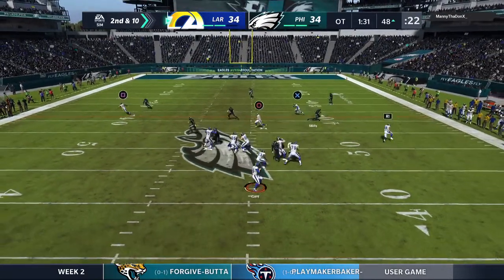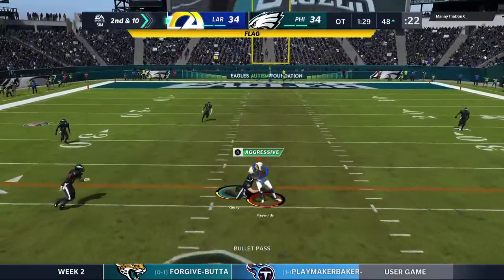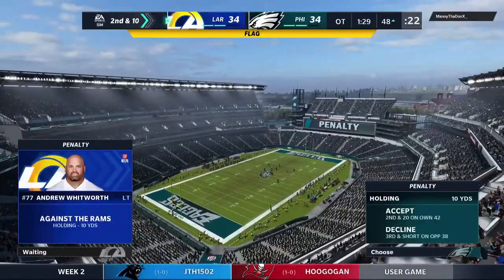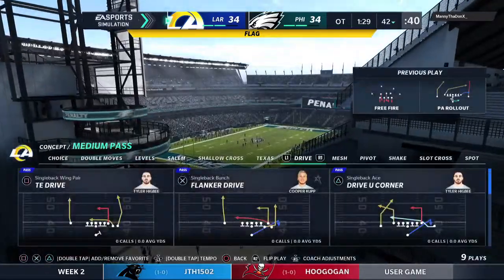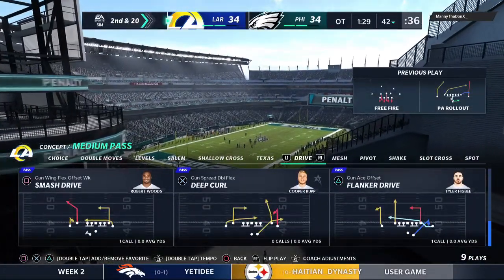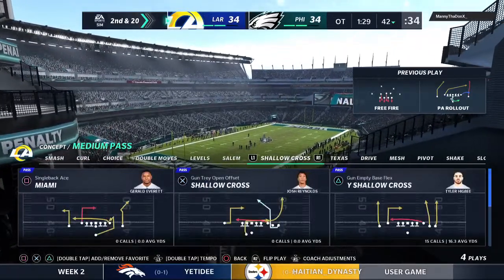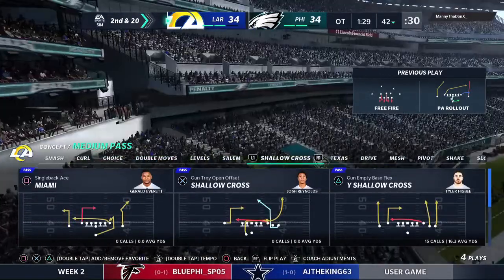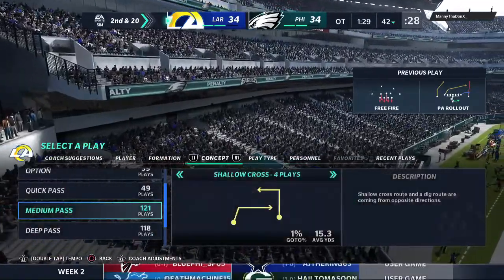On 2nd and 10, gone. That's into the hands of Reynolds. And he's going to be taken down with a marker on the field. So let's see about the call. So a decent gain, but all for naught on the penalty. It's too bad, isn't it? They were feeling pretty good about it. The only people celebrating, the guys who just gave up that play.